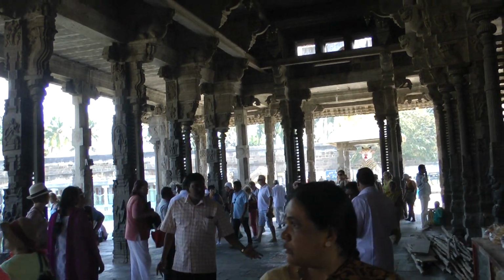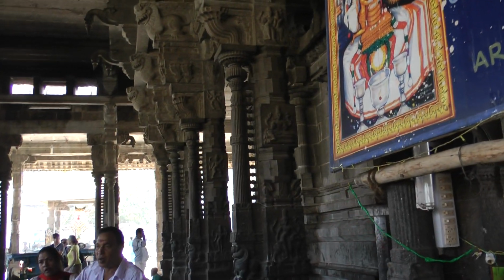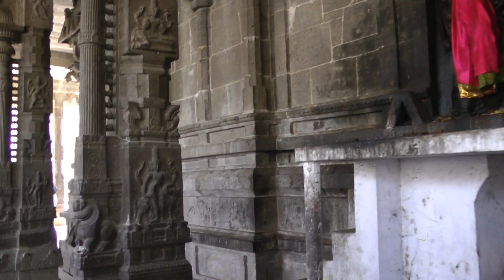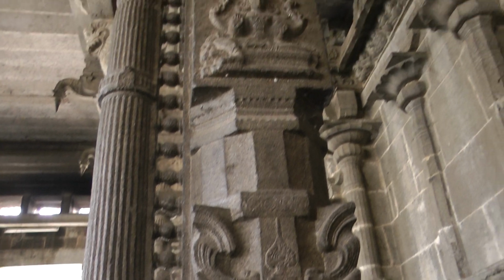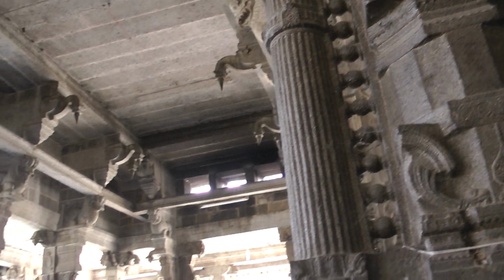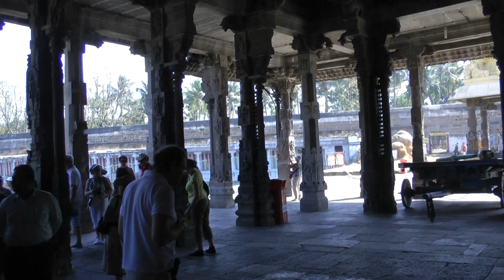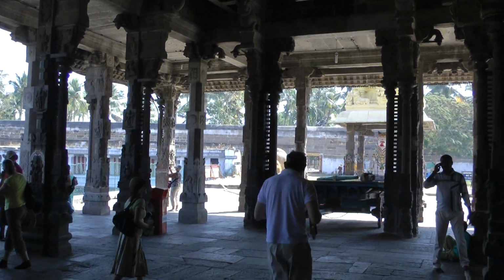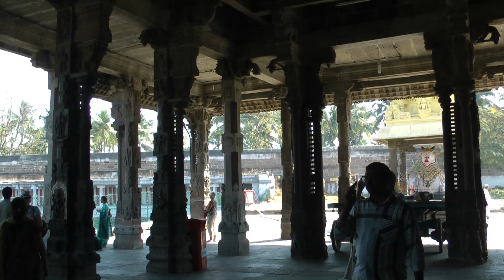So when you first come into the temple, you've got these ornate columns. And it's granite, but it's very, very hard. And very Jain-like, although it is Hindu. You can see the detail there. And you have to buy a camera permit, which is relatively cheap, less than £1.